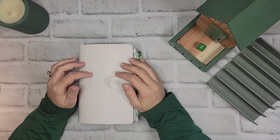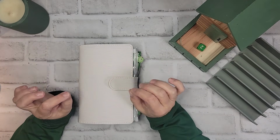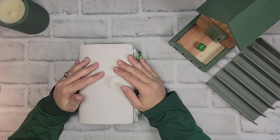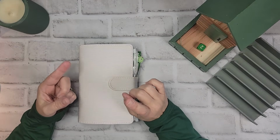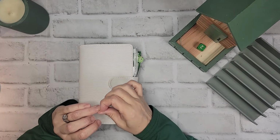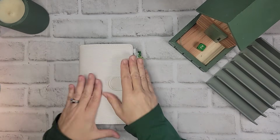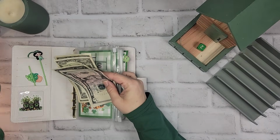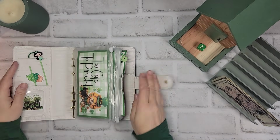Welcome to day 30 of marching through my minis. I can't believe it. Today and tomorrow, that's it for March. Tomorrow we get to figure out how many I completed and how much money I saved. I am so excited. Okay, so today I have my $8. We got day 30 right there.